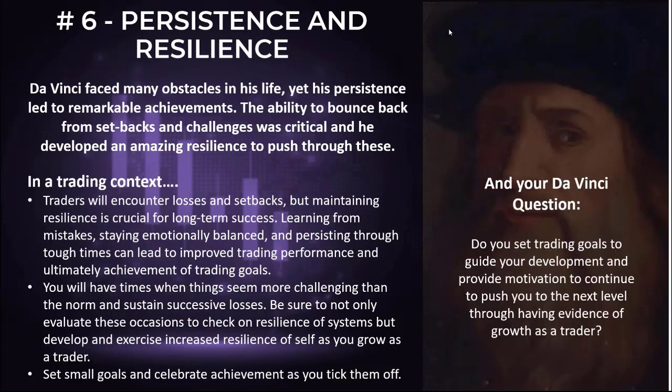So your question is, do you set trading goals to guide your development, provide motivation to continue to the next level through having evidence of growth as a trader? Are you setting goals? Are you setting goals related to your market awareness? Are you setting goals towards your system creation development? Are you setting goals towards your management of your decision making?